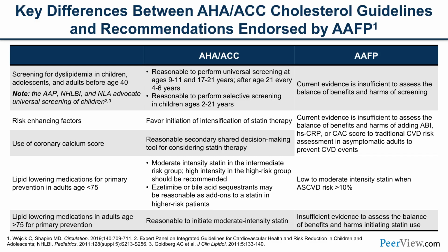And then the final category of comparison is for LDL cholesterol lowering medication in patients over the age of 75, and AHA-ACC recommends that it is reasonable to initiate moderate intensity statin therapy and to continue this therapy. AAFP suggests the evidence is insufficient to recommend this treatment in older patients.